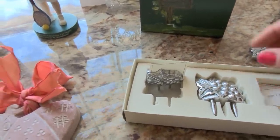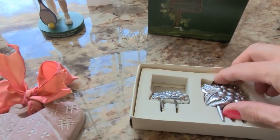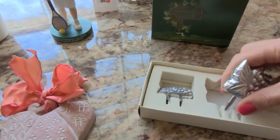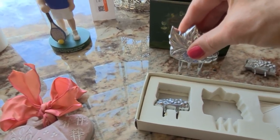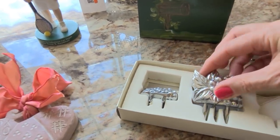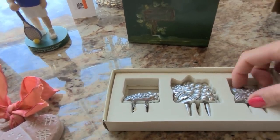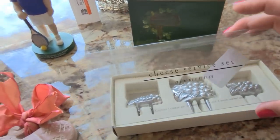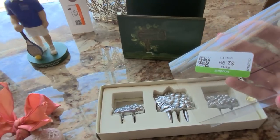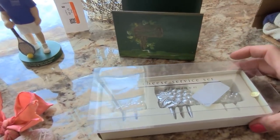They're really fun, and they also are handy, I have learned, to hold onto the cheese like so while you're trying to cut it, so it doesn't scoot around the cheese board. Really nice, fun accessory for the holidays or dinner parties. Cheese service set. I paid $2.99. I'm going to ask $15.